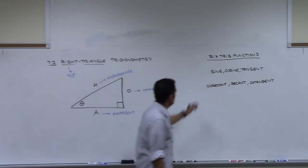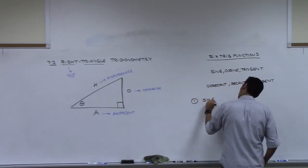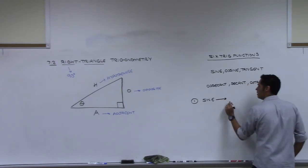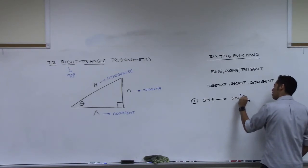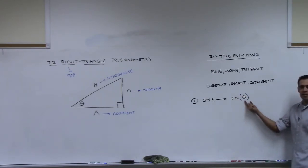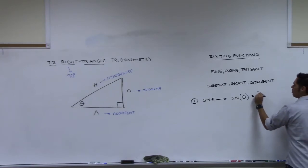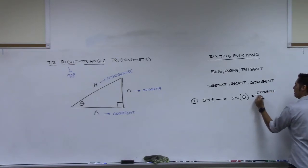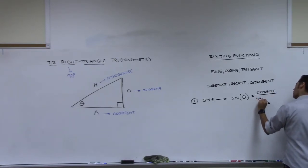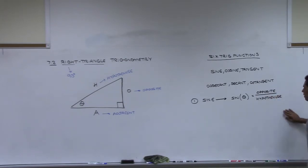The sine function, which I'll call the first one, is written this way: S-I-N, and then inside the argument of the function, you put the angle theta. This is defined to be the opposite side of the triangle divided by the hypotenuse. That's the way we define it.